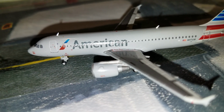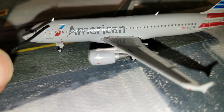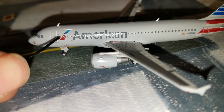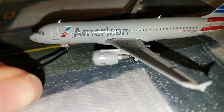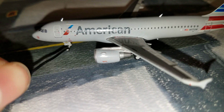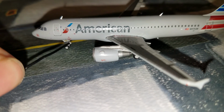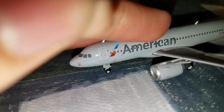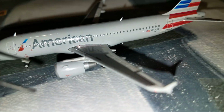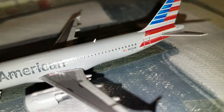Alright, guys, so you got the L1 boarding door, American Airlines titles. You got the One World logo right there. Fuel thing here. Well, no, that's the other tube. I think, and got some pitot tubes going along here. If this plane would stop spinning around and tilting all over the place, but you got the engines here, and I think these engines are.